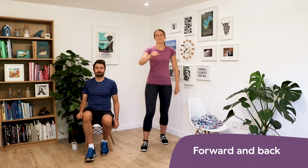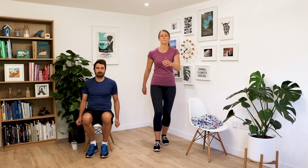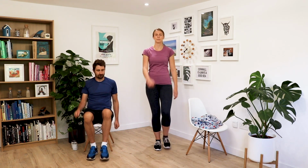Now, change to a step forward tap, step back tap. Swing the arms as you move. If you'd like to go at a quicker pace for this one, then here's the speeded up version.